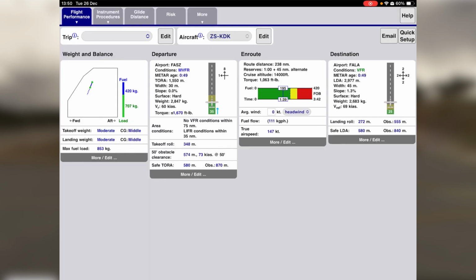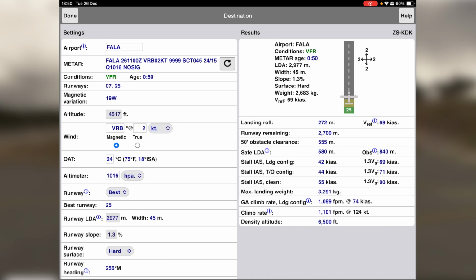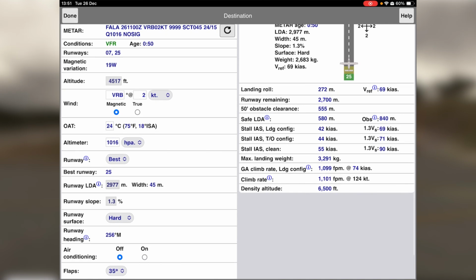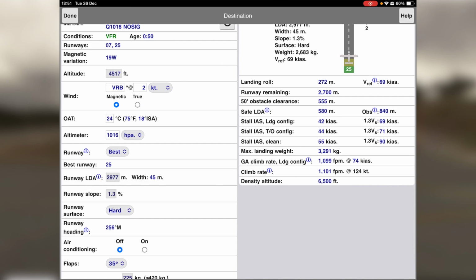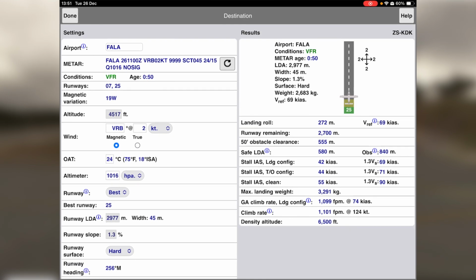Destination. So Lanseria is actually reporting VFR apparently. Scattered clouds at 4,500, which means we can get in underneath those. So this is why I wasn't too stressed about the alternate, because the weather on that side in Johannesburg actually looks a little bit better. Also not too windy, and a temperature of 24, so that's more normal. In fact, that's still not super hot for December in South Africa. We've got plenty of runway, and we have a VREF of 69. Cool.